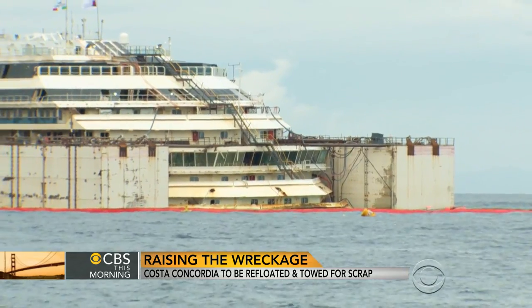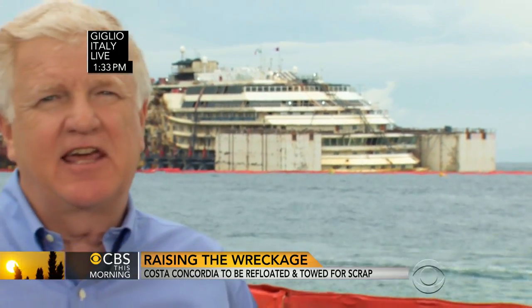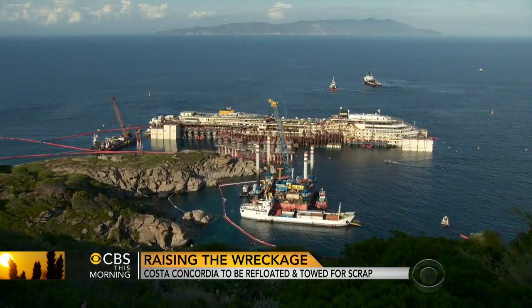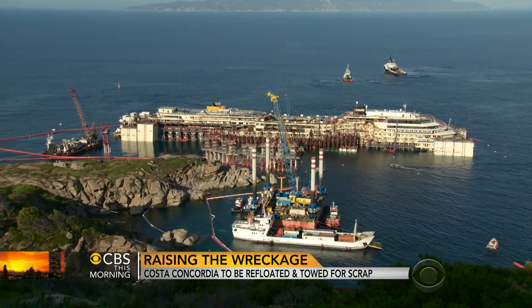Well, it took one act of incompetence to cause the wreck of the Costa Concordia. It's taken 2.5 years and at least $1 billion in counting to get to the point where the wreck can be gotten out of here. And that point is now. It's the biggest salvage operation ever attempted, and one of the most risky.